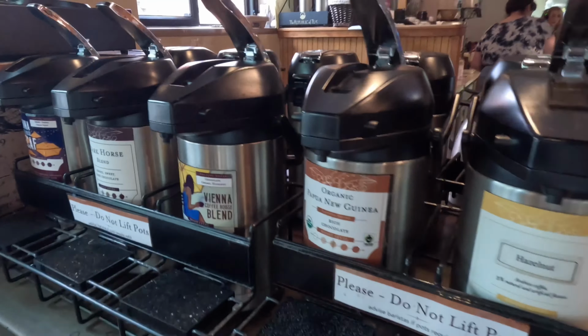Alright, next up we got the brew coffee, which I forget what the name is. Alright, I'm back. Now just their Vienna Coffee House blend, which I assume is just a medium roast. Going by the smell, it smells like a medium and a dark. Let's see. Well, that's really light. It's a very light medium blend, but not a blonde. I wouldn't go that far.